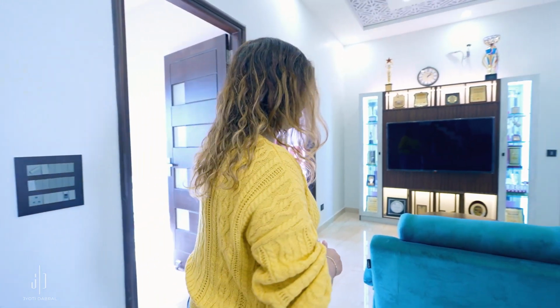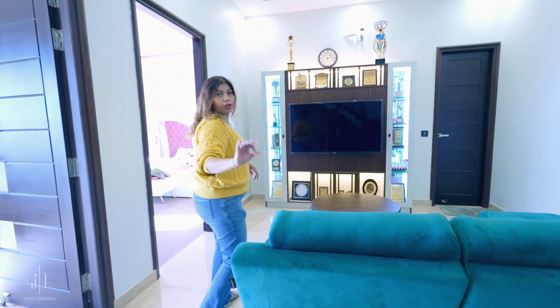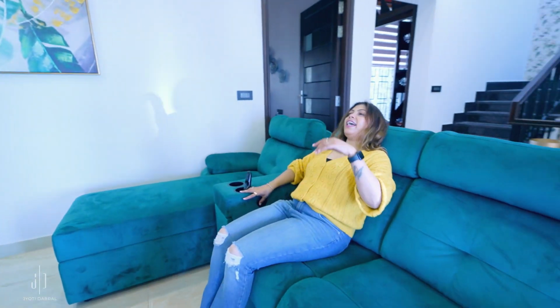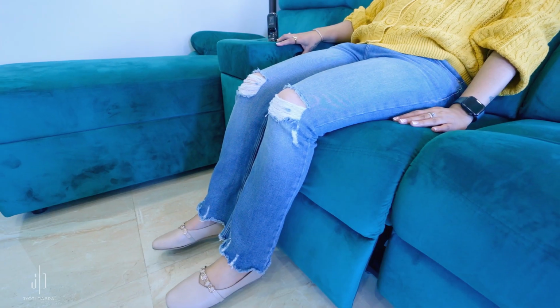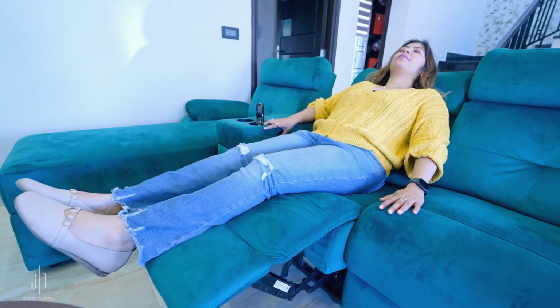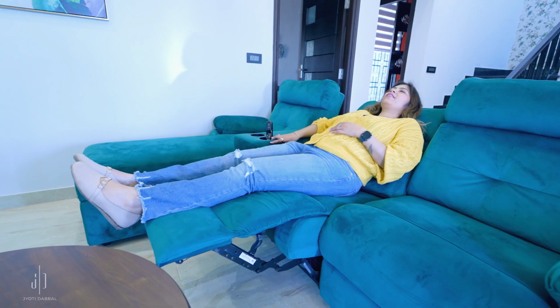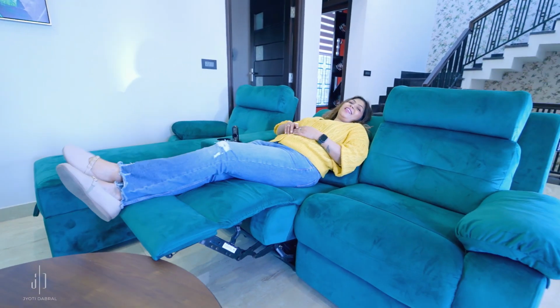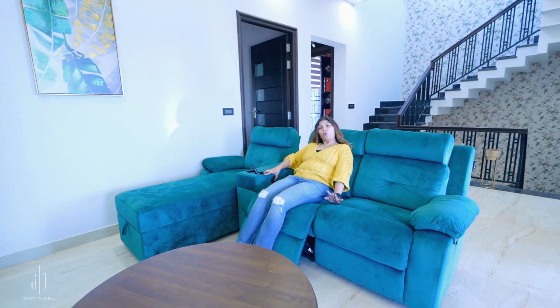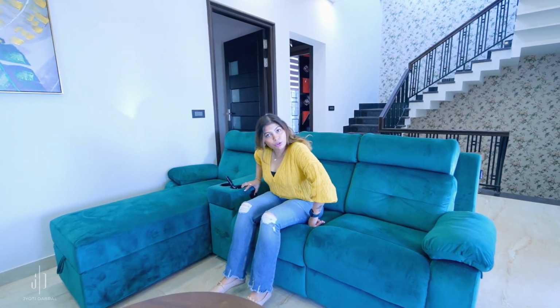This is the upper lobby, the zone to relax. The recliners, extra comfortable recliners. You just sit here, relax, and put your feet up. Ultimate comfort. This recliner does not only give comfort but also storage.